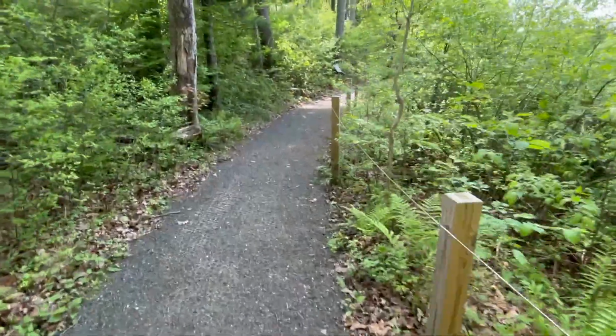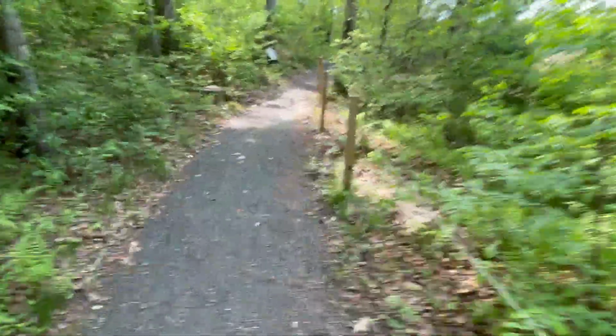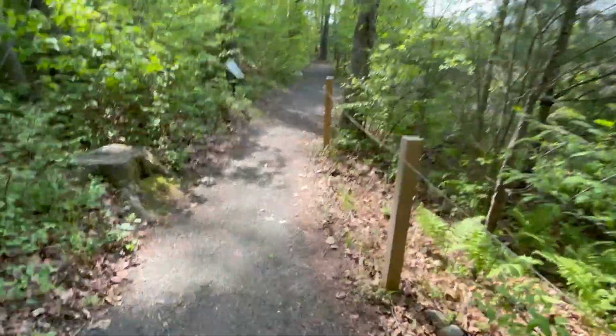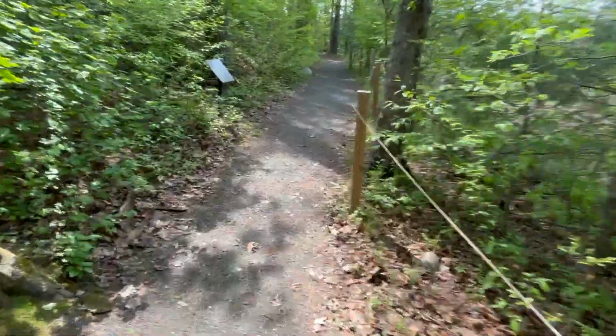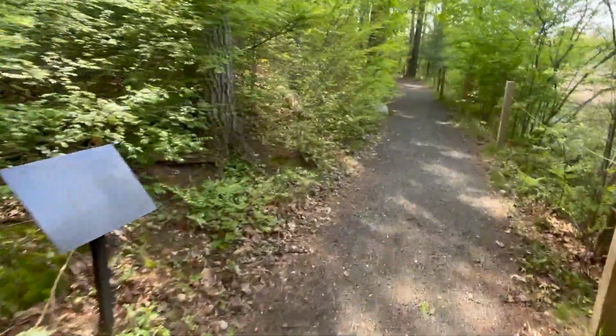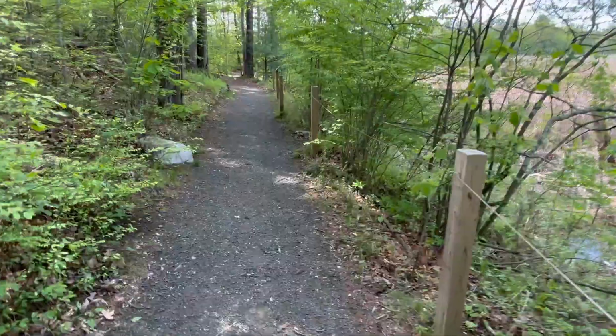So we're just walking along the trail here, dotted with these little empty signposts, which we think will be a part of that storybook walk project that hopefully is in the planning stages.